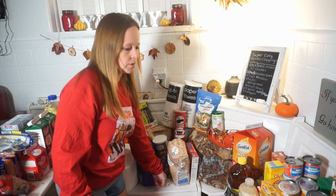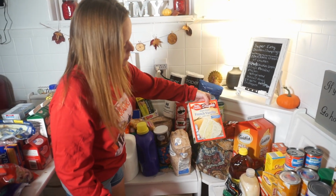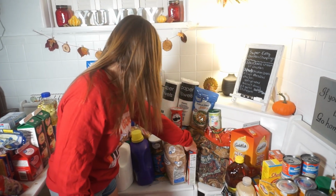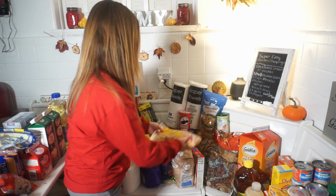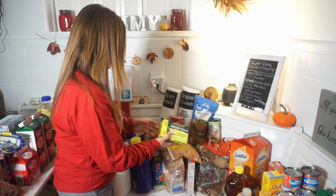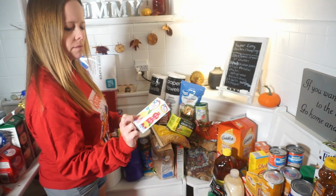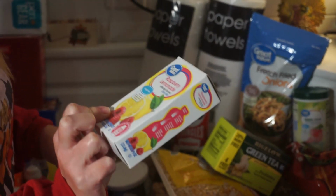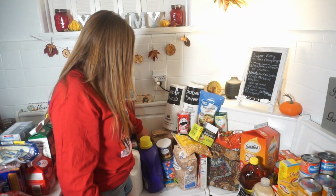Some of my tortillas down here. Flour, of course, for lots of baking for Thanksgiving. Part of Becca's cake. I have popcorn literally every night, so there's that. I've been drinking a lot of this green tea every day. Maddie wanted this. This is zero sugar. Sugar free. And some more flour.